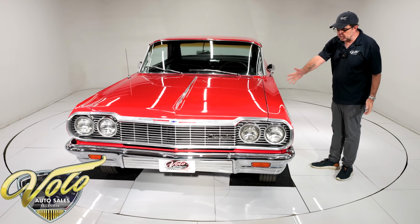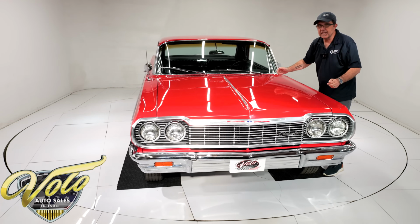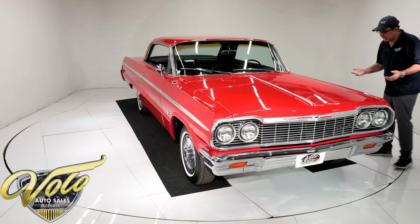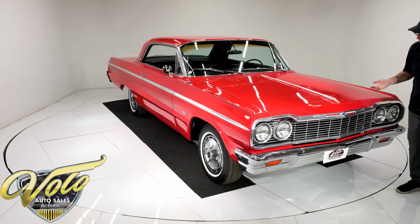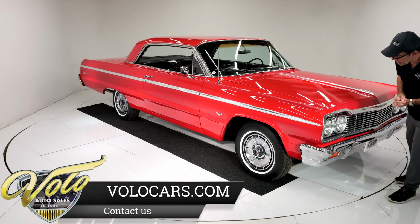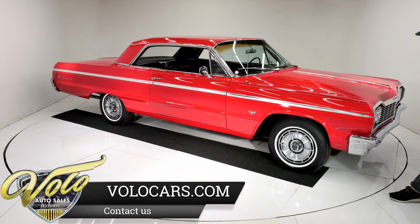Paint's beautiful, smooth, shiny, glossy, has a little texture like your new car would have, just a little bit of orange peel texture. I did not notice chips or cracks or damage. I'm sure maybe there is a flaw here or there, but like here's a little chip touched up. But overall, it looks beautiful.